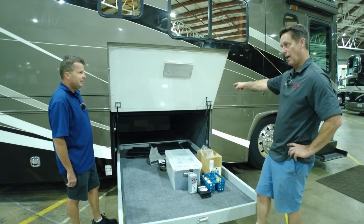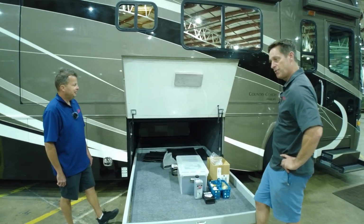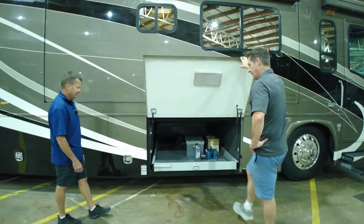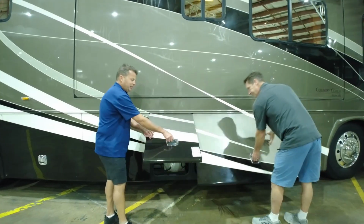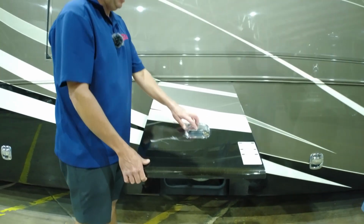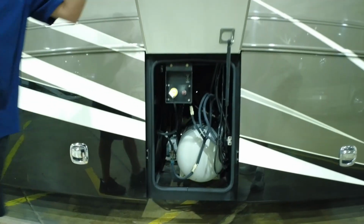Electric bay door locks, so you can lock the bay doors, the pass-throughs, from inside the coach. Boy, that's good storage. The propane tank is right here. 19 gallons, I think. 19.5. And in '07, they went to these larger handles too, which I like. Yeah, I like the chrome handles. Looks nice. Boy, that's clean.